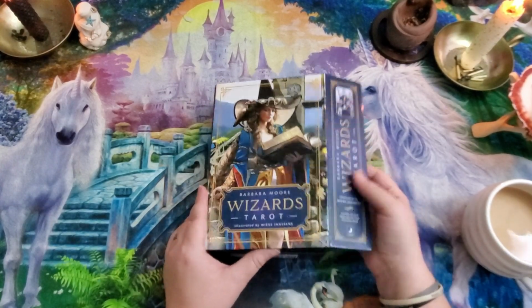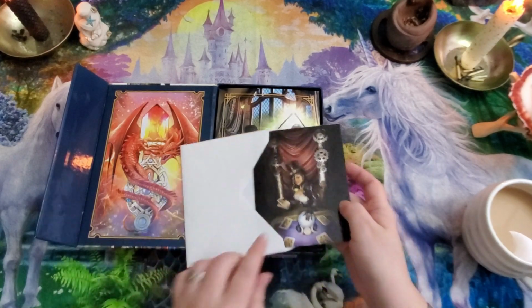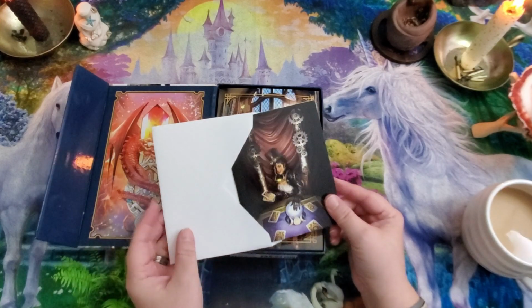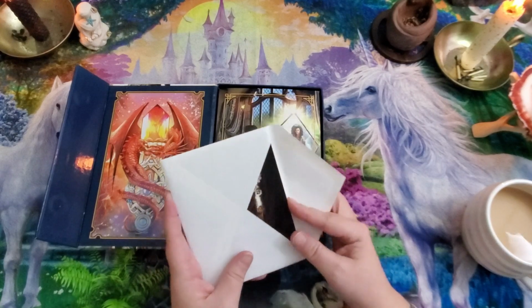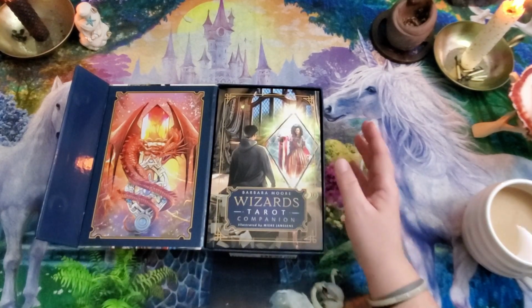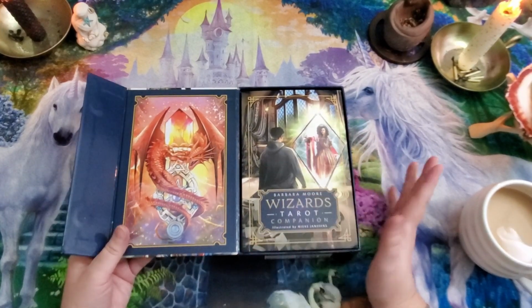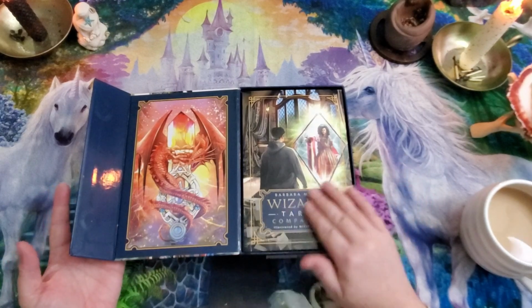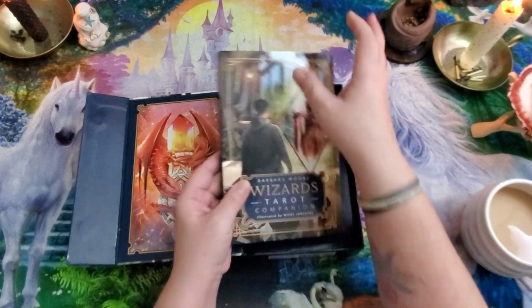It's got a magnetic closure, and Barbara enclosed a sweet little note. It's a card, and it's got her High Priestess card from the Steampunk Tarot on here, which I just think is so cute. I just love that. That was really nice. And this is just absolutely stunning. I've been loving what Llewellyn's been doing with their books lately. They use full color imagery throughout the entire book, and the box is just really nice quality.